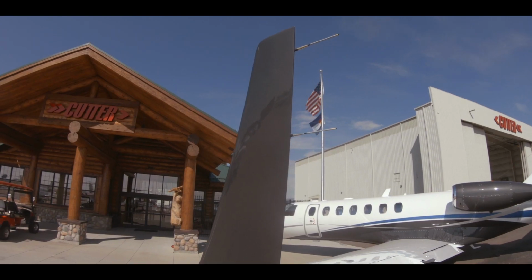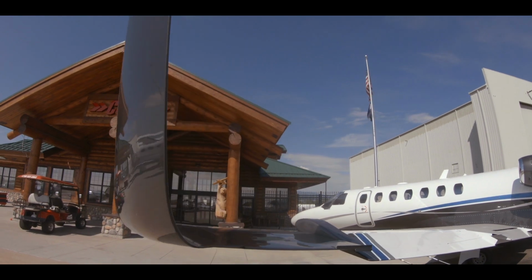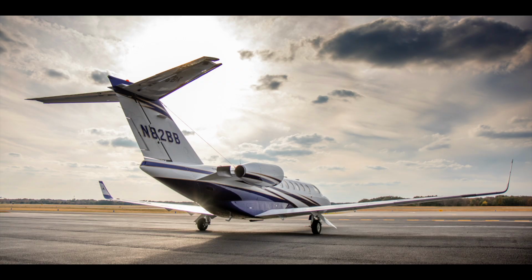This particular CJ3 is equipped with the Tamarack active winglets. Before we go into detail on the Tamarack winglets, first let's talk about what winglets actually do aside from look cool. Longer wings provide more lift and offer lower drag. Think of how a glider wing looks. Winglets increase overall wingspan and reduce drag from wingtip vortices, improving overall lift efficiency of the wing.